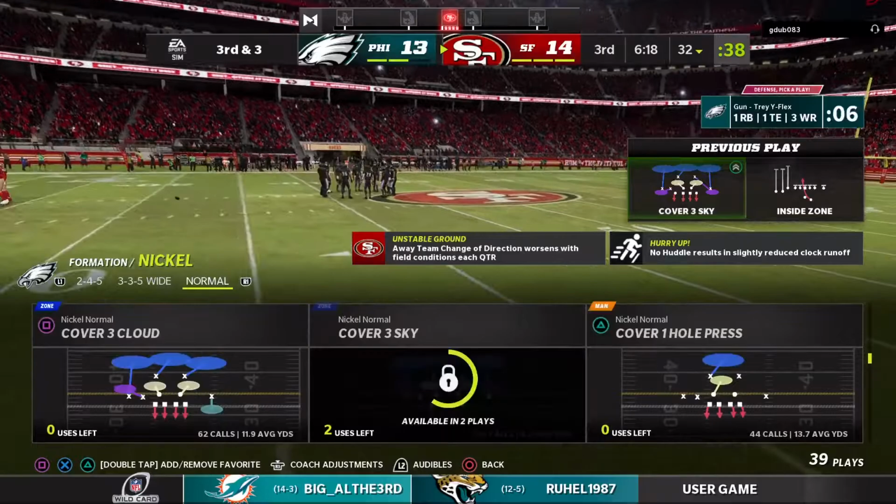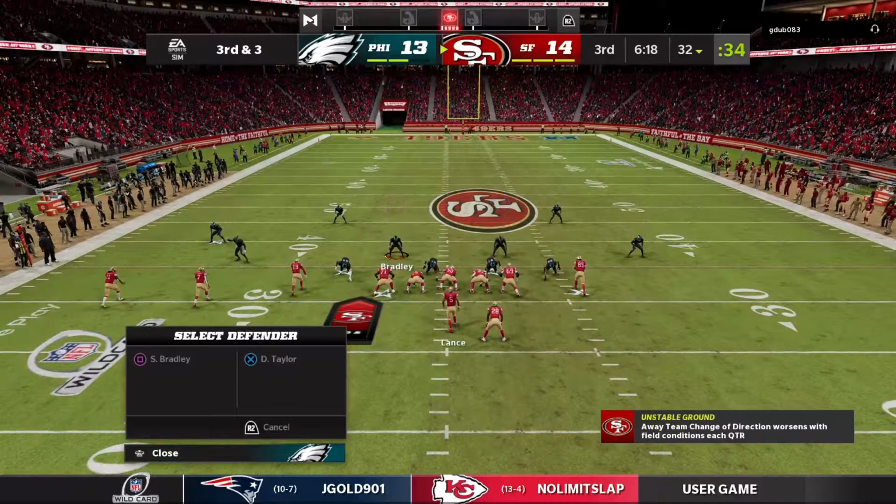The Eagles call on the extra defensive back here as they prepare for a stop on third down.